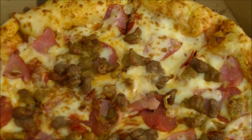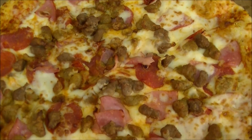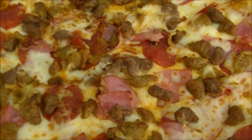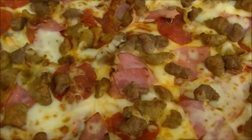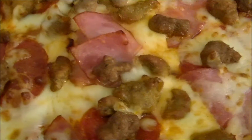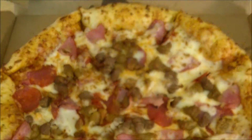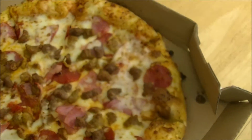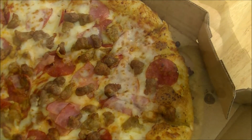And on top of that is 4 different types of meat. You got pepperoni, of course, because pepperoni goes on every pizza. You've got Italian sausage, you got ground beef, and you got ham. Most of those are fairly obvious on here, but of course the sausage and the ground beef tend to blend together a little bit, just being little brown crumbled up bits. Anyway, looks really, really good. Smells really, really good. Let me go ahead and see if I can't pry out this 420 slice for us right here and see what that looks like.